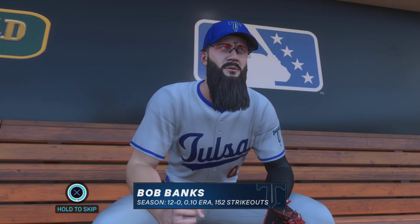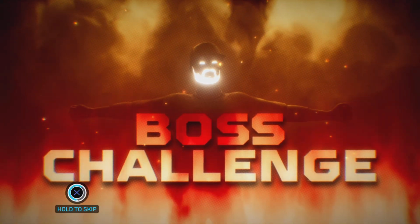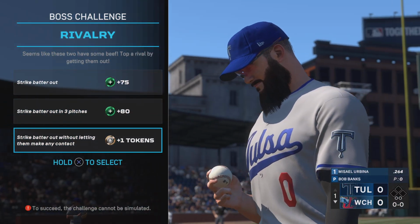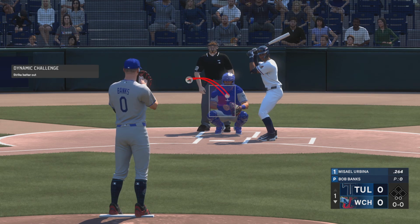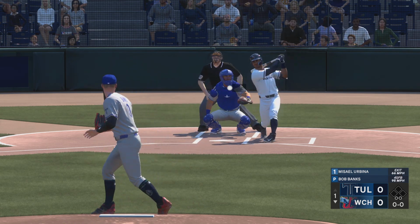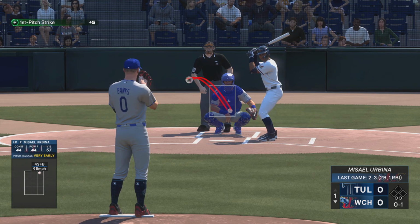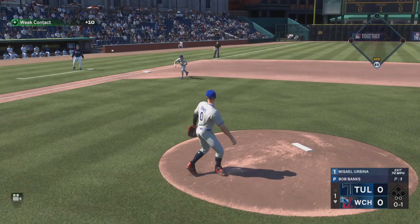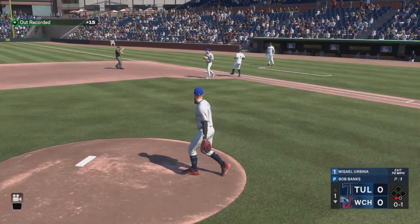Bob Banks with another opportunity. Ready to go for the last half of the inning. Coming up to the dish for Wichita, Misael Urbina. And that one fouled off. Urbina goes 5'11", 190 pounds, and he's usually a left fielder, but today he's patrolling center. Grounder to third. There's one down.